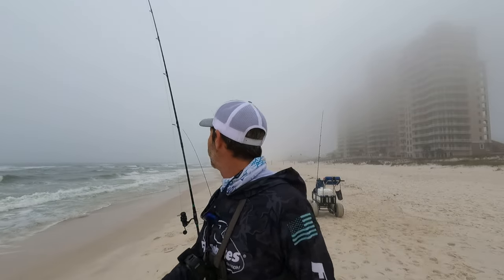This feels so good when this happens, guys. The multiple rods going off at one time. I haven't seen this since the fall. We get a small pompano run in the fall where you get that action, multiple rods going off, and then obviously spring. Oh, I'm going off again.